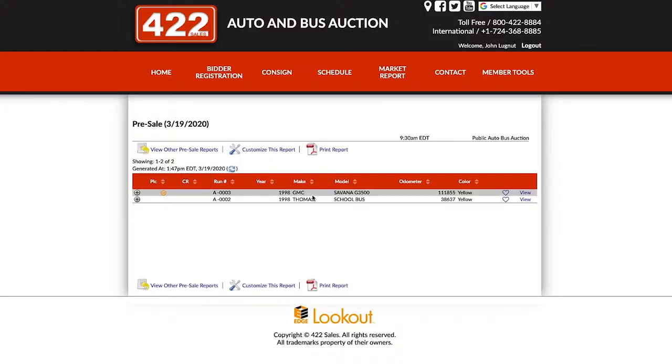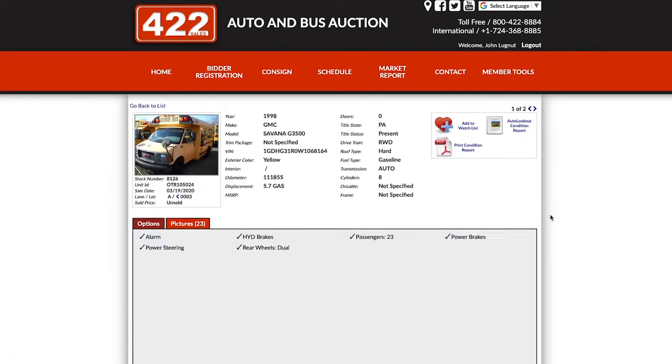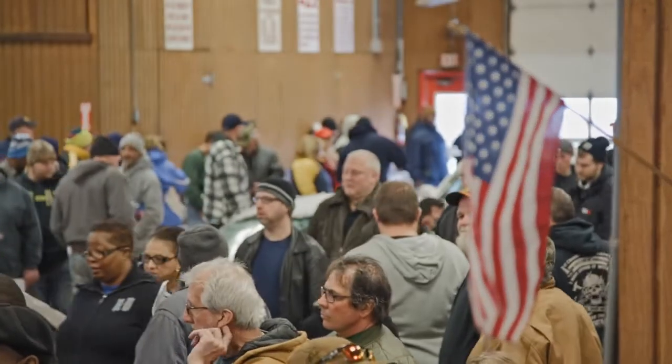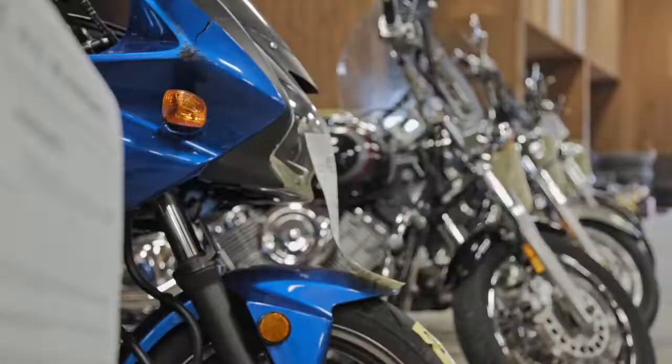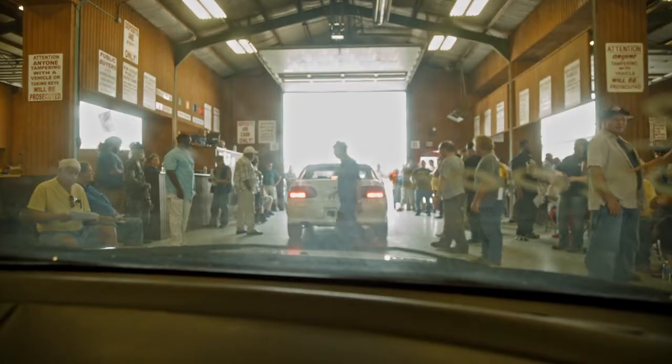So every vehicle that comes in, we do a pre-sale inspection. If we find any serious defects with them, we make that announcement before the bidding starts. Okay, but this is not a guarantee. If there is some issue with the vehicle that we have missed, that is on the buyer. Every vehicle is sold as is, where is. We recommend that all buyers that are going to participate in simulcast come to our facility and pre-inspect the vehicles for yourself. That way you know what you're buying.